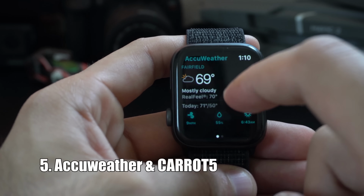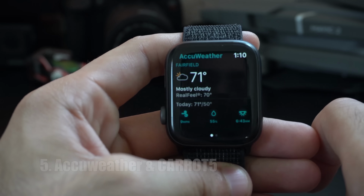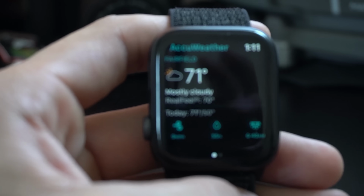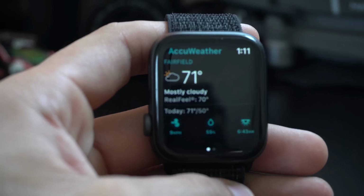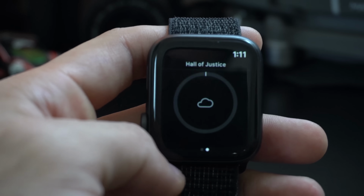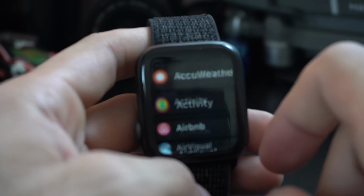AccuWeather is free, and the cool thing about this application is that it will give you the weather conditions that it currently feels like. Instead of saying, oh, it's going to be 65 and it feels like 60, AccuWeather is more accurate. Now another one I want to also mention though, it's called CARROT.